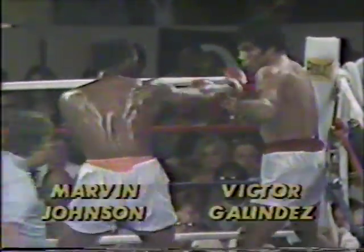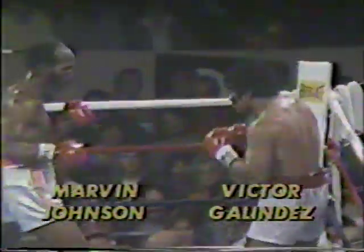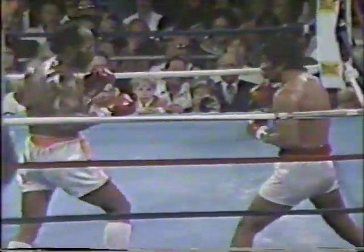That right hand caught on the bicep of Johnson, the left-hander. But you notice now Galindez is setting up in a more classic style, with the left hand lead and the right hand cocked to unload some heavy leather. The 8-ounce gloves are high along their heads. That left was blocked. One of those landed. That was a glancing punch, so was that. But they're throwing a lot of leather. A minute to go, round eight.